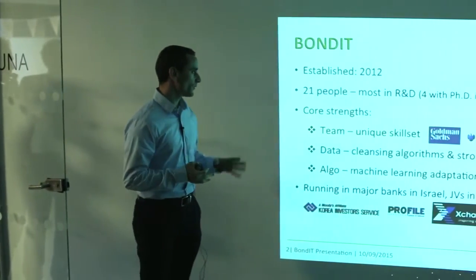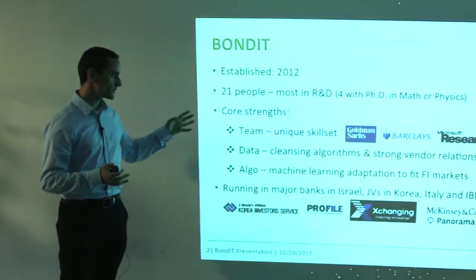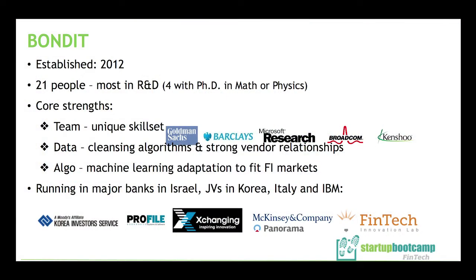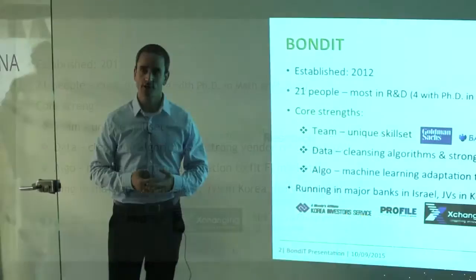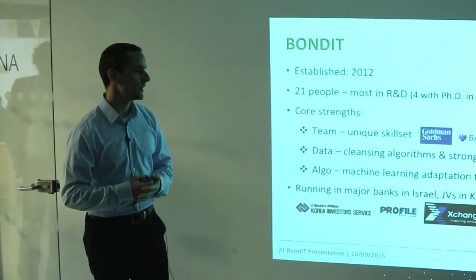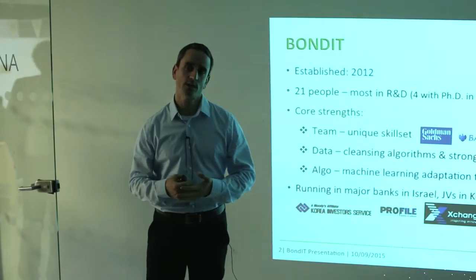In order to create bond, we had to combine 3 core strengths. The first one, which I've mentioned, is our team. To build a financial engineering instrument that can really help clients, small and large, increase their assets under management and differentiate themselves while cutting costs and saving time, you really need people that understand the business, coming from Goldman Sachs and Barclays. You also need people that can do the deep research and machine learning that's required, so our 4 PhDs with a lot of really fancy terms. But you need people that understand data as well.